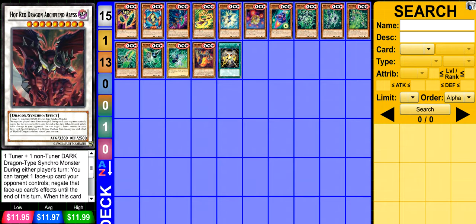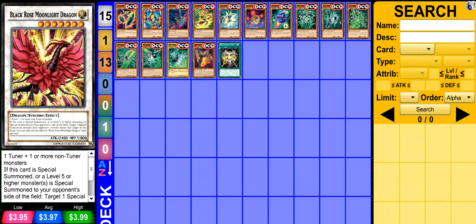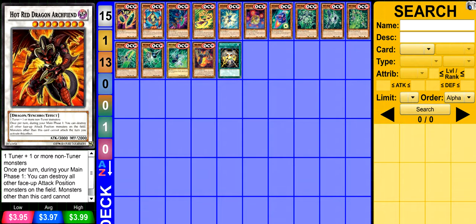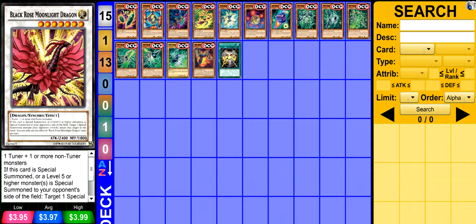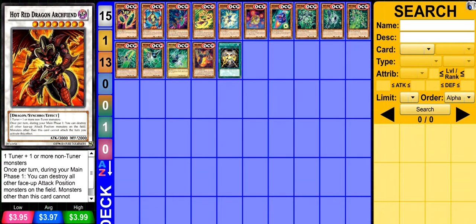And on top of that, we also get some Yu-Gi-Oh! 5D's reprints, such as Stardust Spark, which is good. I love this card. Black Rose Moonlight Dragon, and of course the Hot Red Dragon Archfiend. Since this whole set is based off synchro summons, we get these guys, and I think most synchro decks should be running them because they're very good. And of course, don't get me wrong about this dude here.